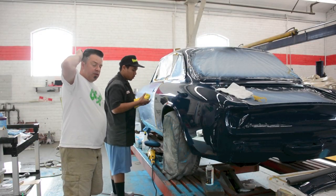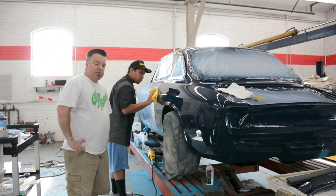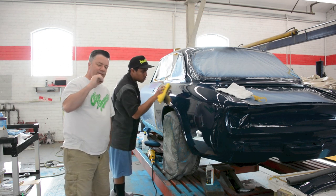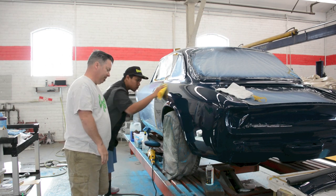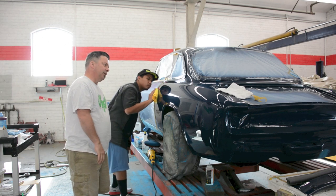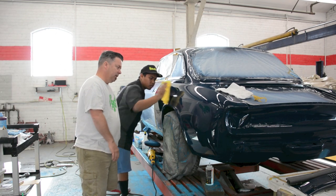As you've seen in the intro to this segment, this car has pretty much been through hell and back to get to this point. And this car's gonna have a fantastic twin spark motor in it. It's gonna have just a new lease on life, so to speak, when it's all said and done. This car has been here for a very, very long time.